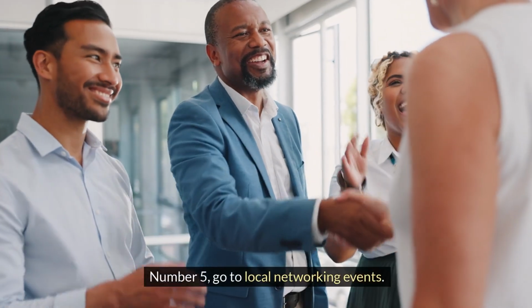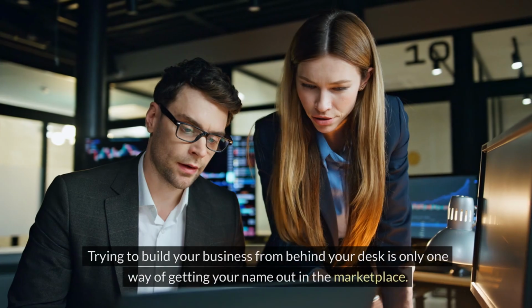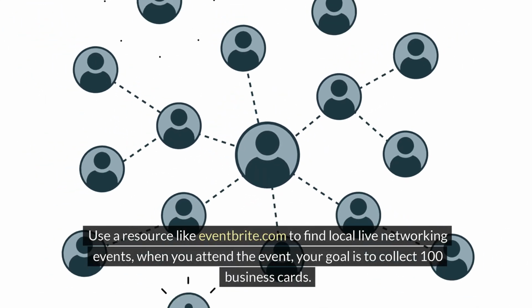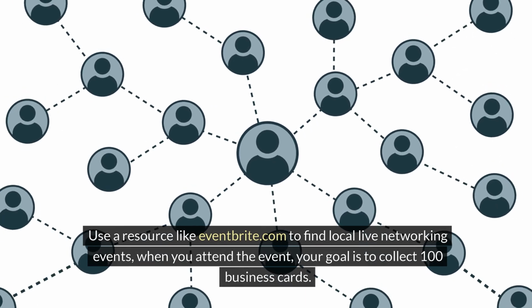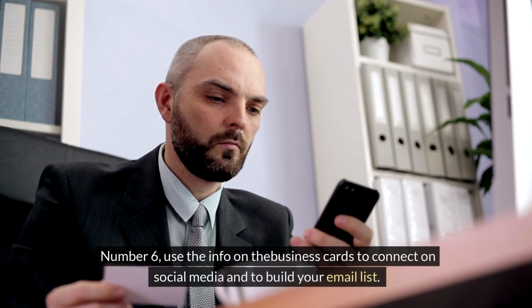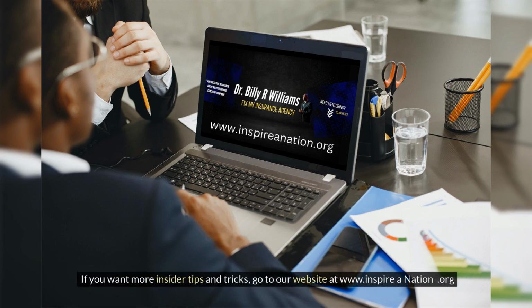Number 5, go to local networking events. You can use eventbrite.com, find local networking events, live networking events, attend, and your goal is to collect 100 business cards. Number 6, use the info on the cards to connect on social media and to build your email list.